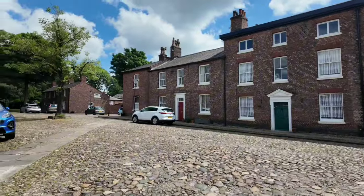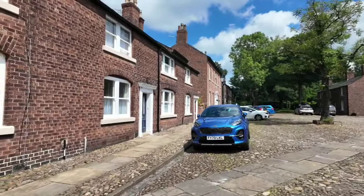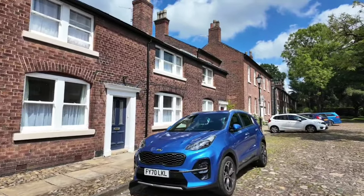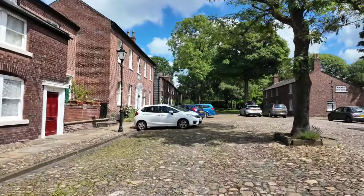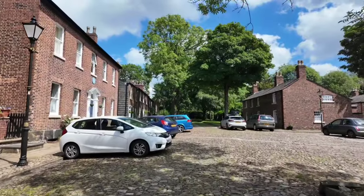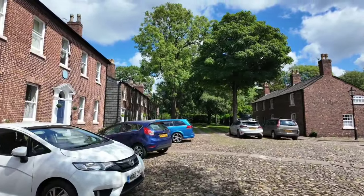Let's take a look up and round the place. So these are like old houses. They've not kept old cars though, have they? Look, brand new cars. It's a lovely little area. Many of you might not know about it, but it is in the Droylsden area of Manchester on the Tameside.